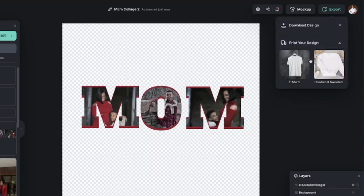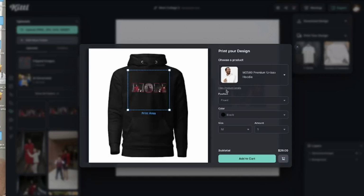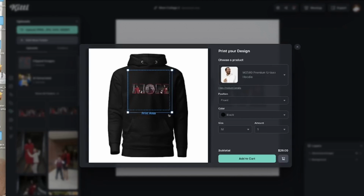I'm going to click print design. You can select between t-shirts and hoodies. I'm going to select hoodies and sweaters, and boom, there we go. My mom design. I want to make sure it's big enough. So this blue box is the print area, and this is as big as I can go with the hoodie. So that's pretty big enough.